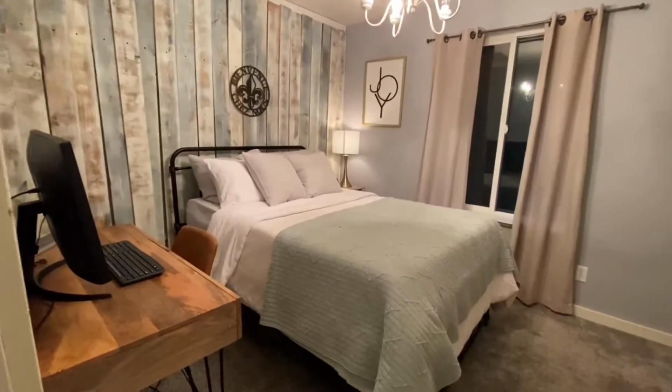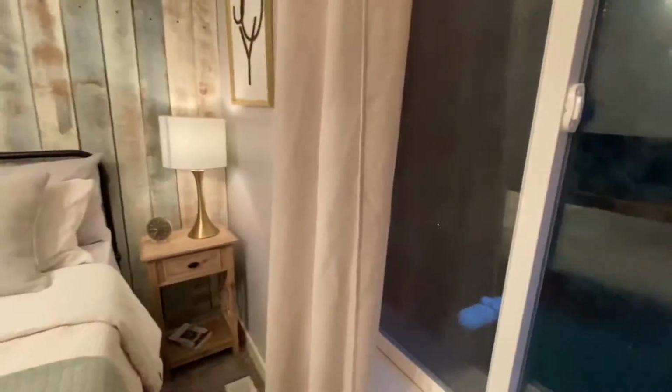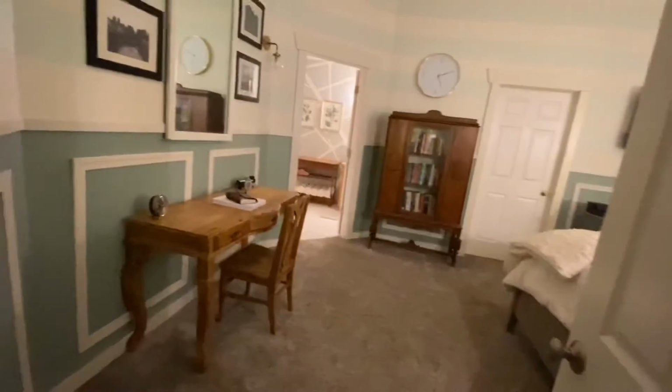Cute guest bedroom. This is a queen size bed. A little nightstand, little dresser. This window looks fine. Scuttle access for the space above, like the attic space. Small closet. Again, paint is what I'm gonna say. Needs paint. Okay, so now we're going into the master.